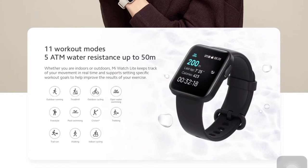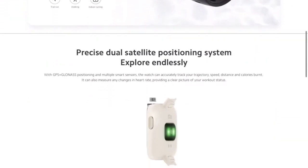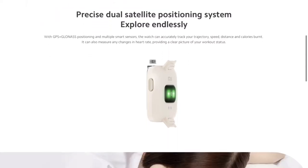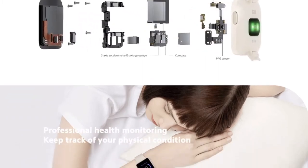Let's scroll up, and then it says what we have here at the back. All right, it says precise dual satellite positioning system, explore endlessly. With GPS plus GLONASS positioning and multiple smart sensors, the watch can accurately track your trajectory, speed, distance, and calories burned. It can also measure any changes in heart rate, providing a clear picture of your workout status. So here's the actual breakdown of the actual watch itself.